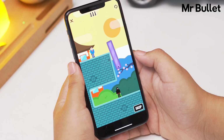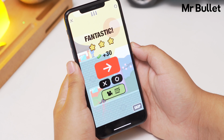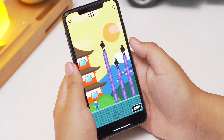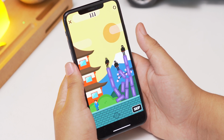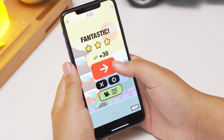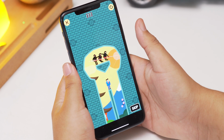Next up, we have Mr. Bullet. Here you use your brain in this unique puzzle game. You will need precise aim and laser focus to take down enemies, ninjas, and many other bad guys that you'll encounter in this world. You get to travel to new lands, save hostages, and use unique weapons like grenade launchers to combat your foes.